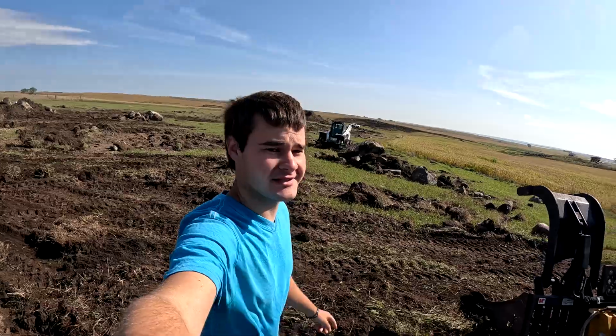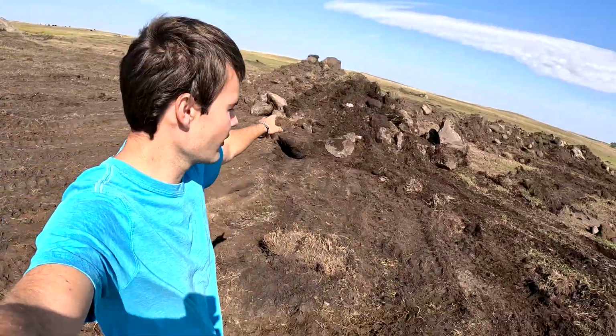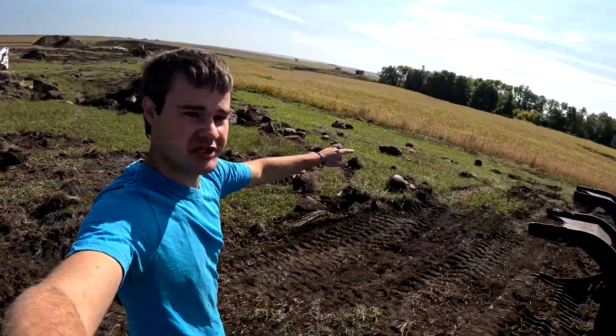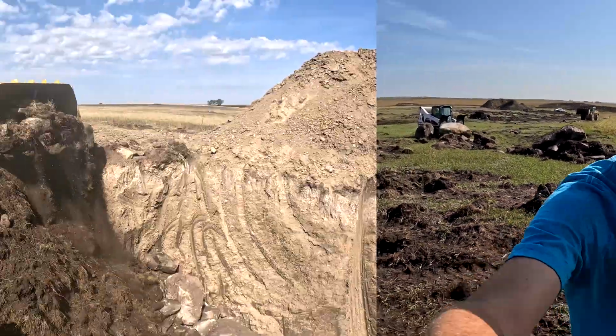Well, we're coming along nicely. Me and JT just finished basically pushing up this whole hill onto one row there. We're finishing up a little bit here and then go over there to a steep hill that has a lot of rocks that I'm not looking forward to.